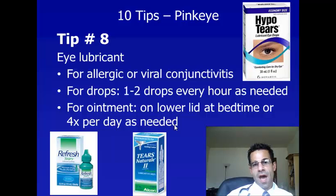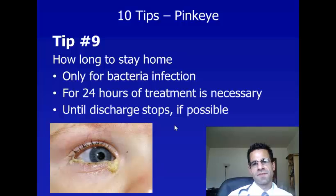Again, you'll have an option of drops or ointment, and I recommend the drops. You can use either the drops or the ointment, but the drops are probably easier for adults. The ointment is probably easier for children or adults who have difficulty with eye drops. For the drops, it's recommended that you do 1 to 2 drops every hour as needed, and for the ointment, it's recommended that you put it on at bedtime under the lower lid, or you can use it 4 times a day as needed.